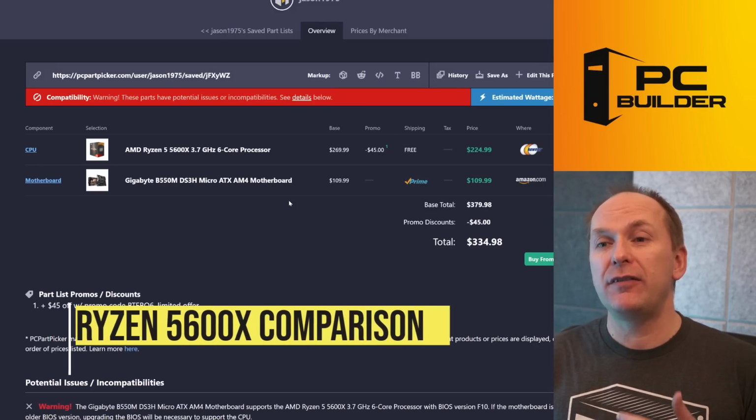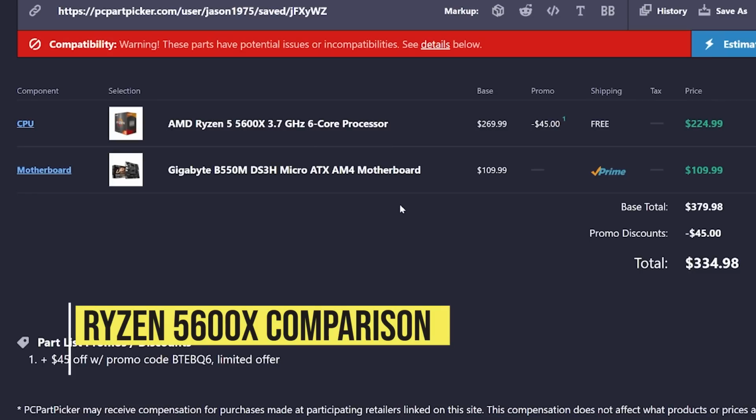Now let's take a look at what a Ryzen 5 5600X build would cost. Essentially, it's $224.